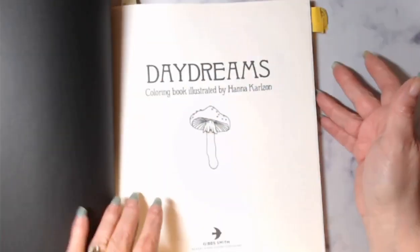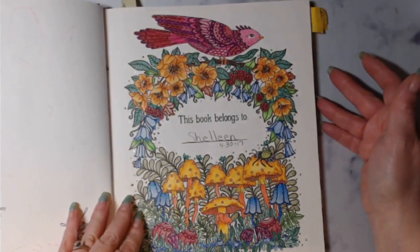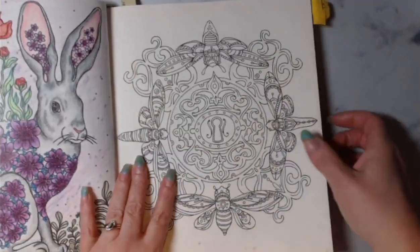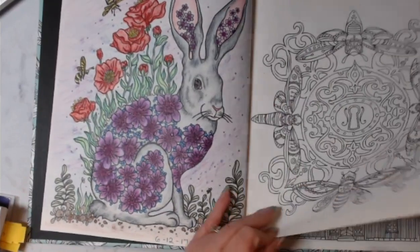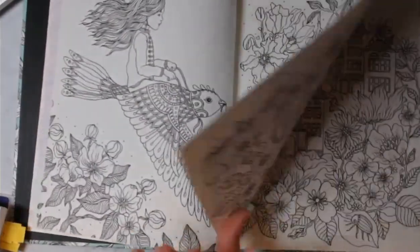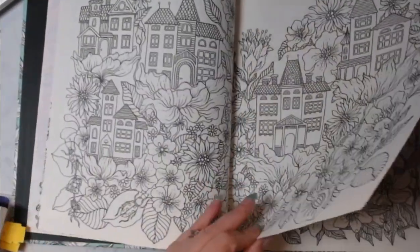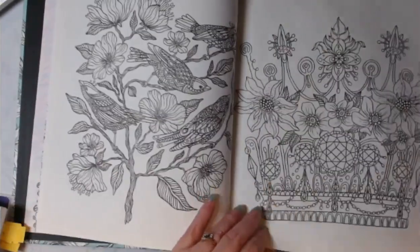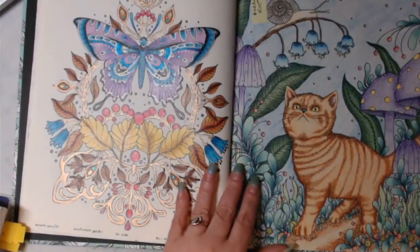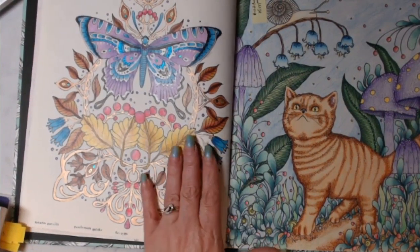I have colored a few pages in here, and I will show you. I wasn't good at background. I didn't know what I was doing on there. And this paper's okay. It's just kind of flimsy, and I'm always afraid of ripping it. So I have done, like I said, a few pages.